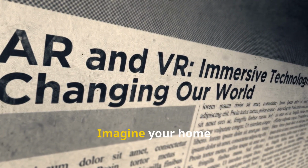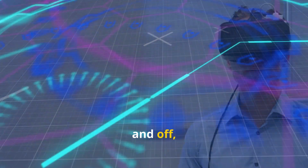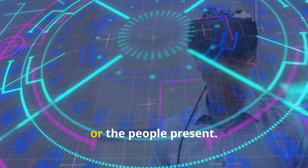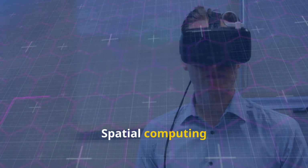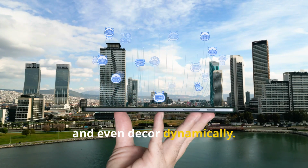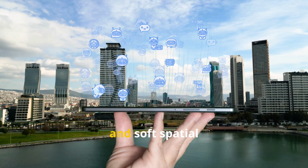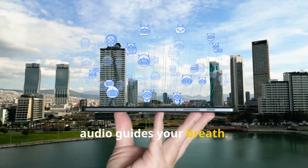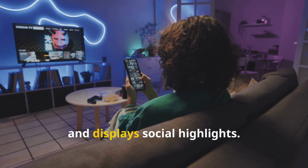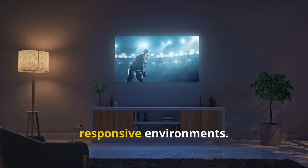And let's dream even further. Imagine your home adapting in real time. Not just smart devices turning on and off, but ambient experiences that shift based on your mood, your intentions, or the people present. Spatial computing could personalize lighting, music, temperature, and even decor dynamically. Want to meditate? Your space dims, a calm landscape appears, and soft spatial audio guides your breath. Hosting a party? Your environment pulses to music, reacts to movement, and displays social highlights. It's architecture and computing converging into living, responsive environments.